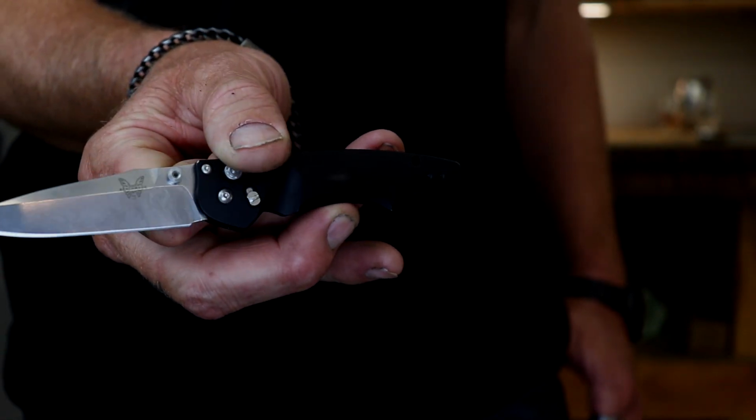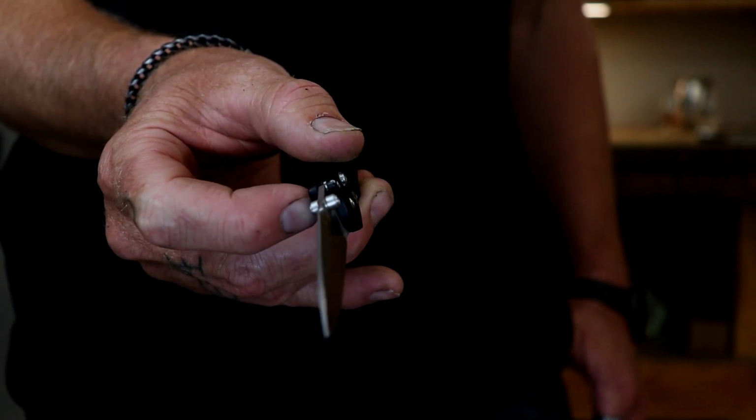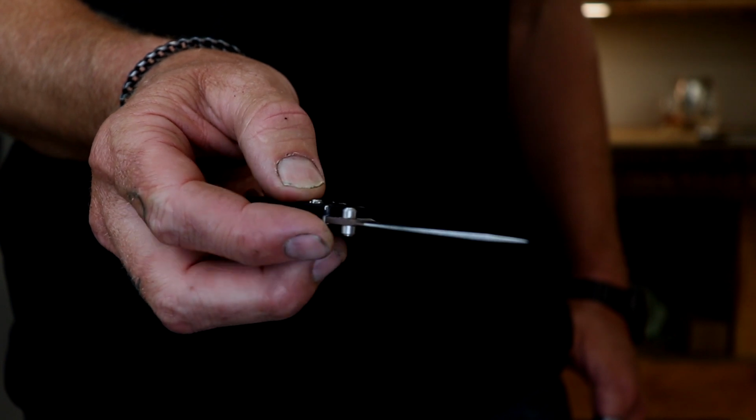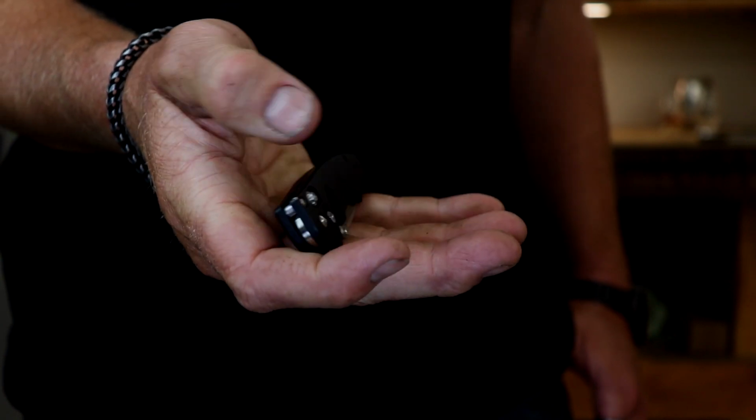Now I know there's a lot of better knives than this out there. I do prefer Benchmade. It's just, again, in the military, that's what I got issued a lot. So I do like Benchmade. This one I like in particular. I did have a Bugout. Nice knife. I did like it. This one is smaller and I think lighter than the Bugout.